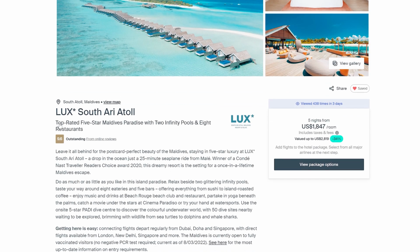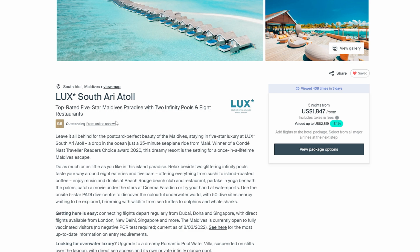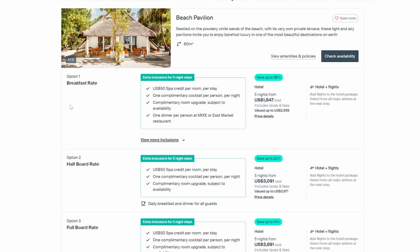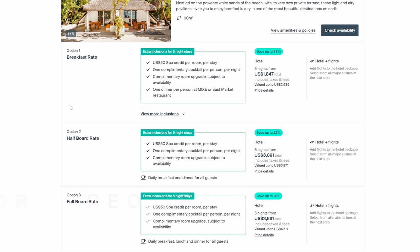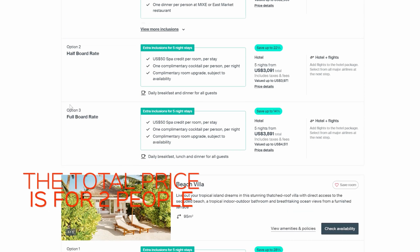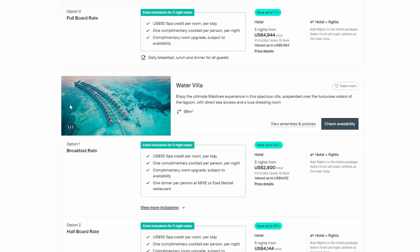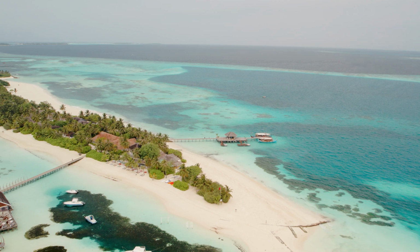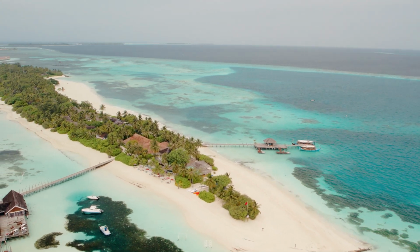Just think about it. If you book through Luxury Escapes, you can get a beach pavilion with breakfast included for less than $1,900 for a 5-night stay, or a half board for just $3,000. If you want to experience a water villa, it's just $2,900 for breakfast only, or $4,000 for half board. So if you're planning a vacation to the Maldives soon, consider staying at Lux South Ari Atoll.